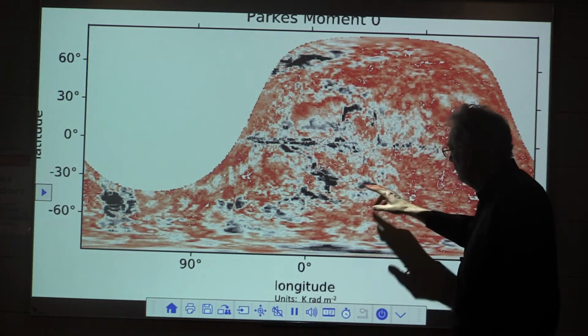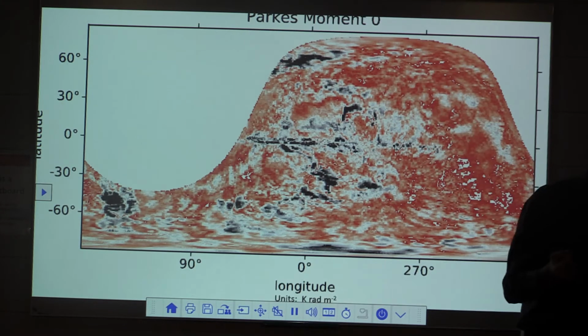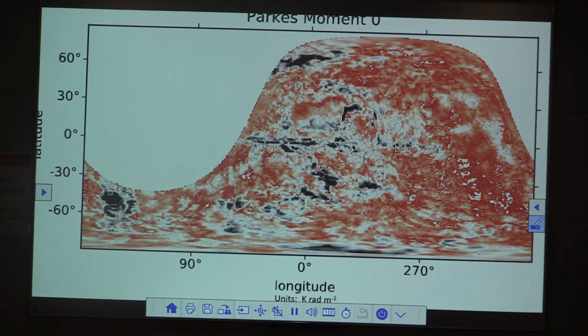People argue about what some of these other things are. A few of them actually correspond to things that we kind of know about, fairly nearby, like the Orion Nebula, for example. You can find it in polarization. It's not the brightest thing, but you can sort of find it. It's over in here somewhere.